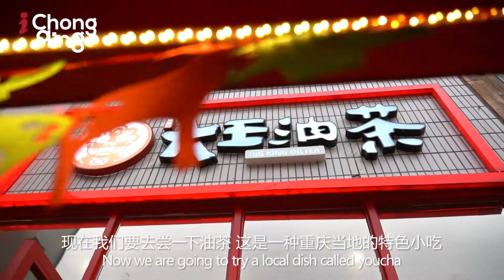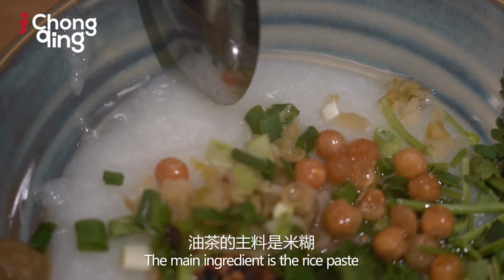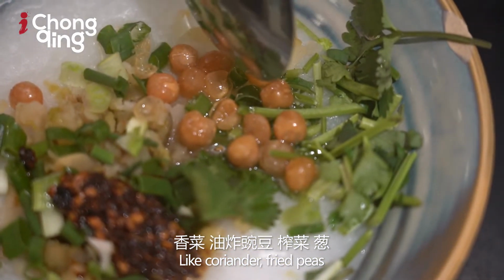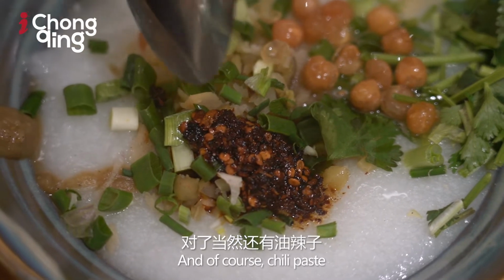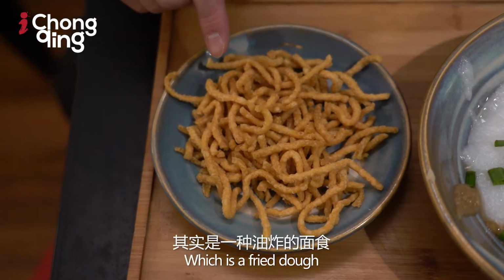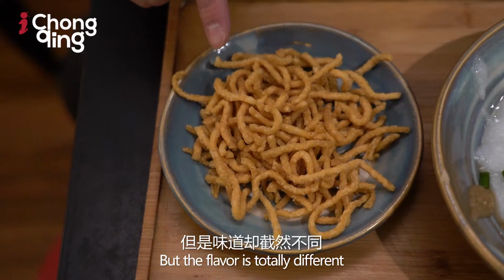Now we are going to try a local dish called you cha. The main ingredient is the rice paste, and there are a lot of seasoning and condiments like coriander, fried peas, zha cai, and the spring onion, and of course chili paste. And this is the iconic topping called sanzi, which is a fried dough. And it tastes like cookie, and it's very crunchy, but the flavor is totally different.